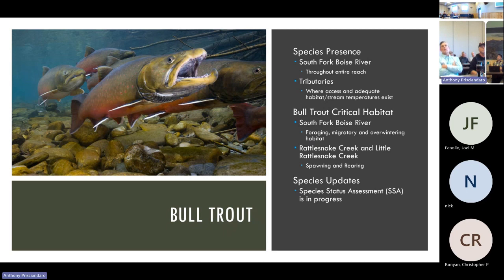And then bull trout. Bull trout we definitely have, as has been discussed. It's throughout the South Fork Boise River, and for tributaries, definitely Rattlesnake Creek. But really, if they have access and there's adequate habitat and supportive stream temperatures, the tributaries potentially could be occupied. As far as critical habitat, we have the South Fork Boise River, that entire reach, designated as foraging, migratory, and overwintering habitat. Then you have Rattlesnake Creek, which is designated as spawning and rearing habitat for bull trout, the entire reach.